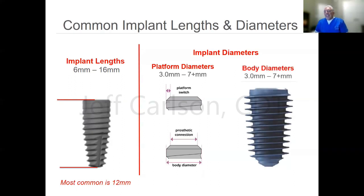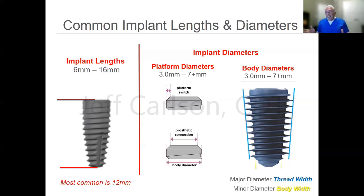Another thing to keep in mind too is because we're doing so much with immediate loading, be it the full arch type of cases or even the single cases, that based on implant manufacturers, they have different thread designs. Some have very aggressive threads, and some implant companies have a lot of different styles of implants. But some people don't realize that there's something called the major diameter of the implant, which is, if you took the threads off the implant, just strip the threads off, that cylinder that you have there is the major diameter. I'm sorry, I just said that backwards.